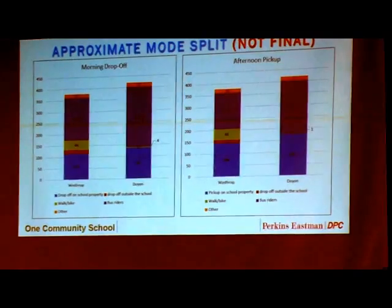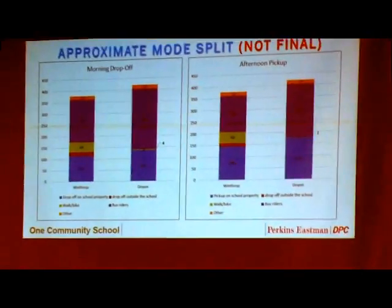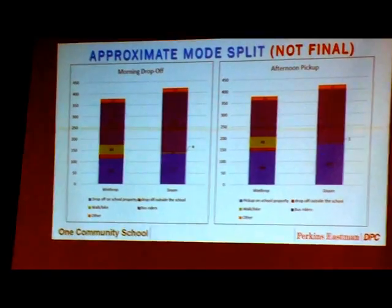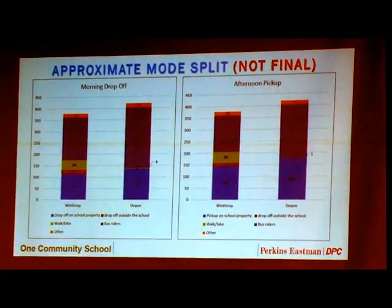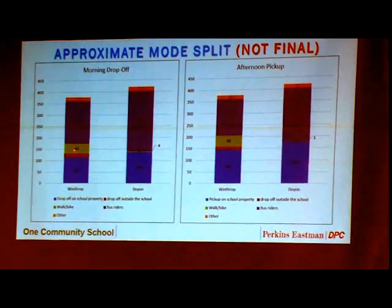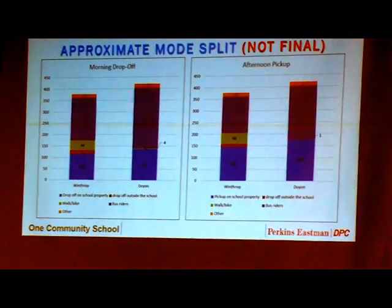about 16 students who got dropped outside the school, so they could have been dropped off on Mineral or on Manning or on Central. There wasn't a lot of drop off on Central. Actually, the data showed that the majority of the drop off of the 16, I would say almost all of that, was either on Mineral or on Manning Street.